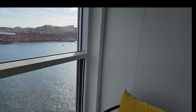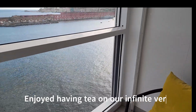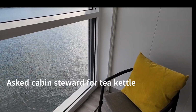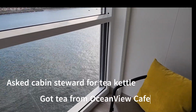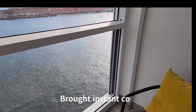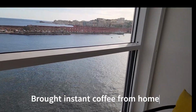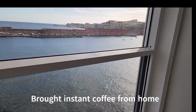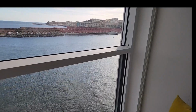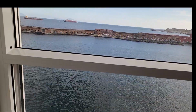So we actually were able to use our Infinite Veranda more, just sitting here, enjoying some tea in the afternoon. We did ask our cabin steward for a teapot, and he brought us one and some glasses, and we went to Ocean View and got some little bags of tea and brought them to our room. I did also bring some instant coffee that has the cream already added from an Asian grocery store, so that way I could have a little instant coffee in the morning before we got room service. And that's worked out well too, with the cold weather outside, to have the tea in the room and be able to sit here and enjoy the warmth and the view.